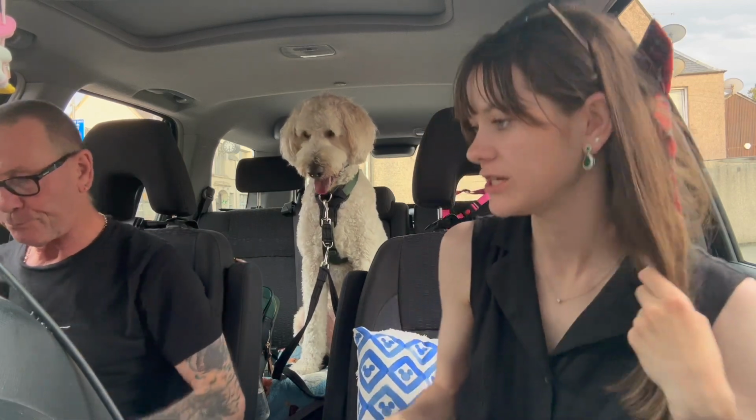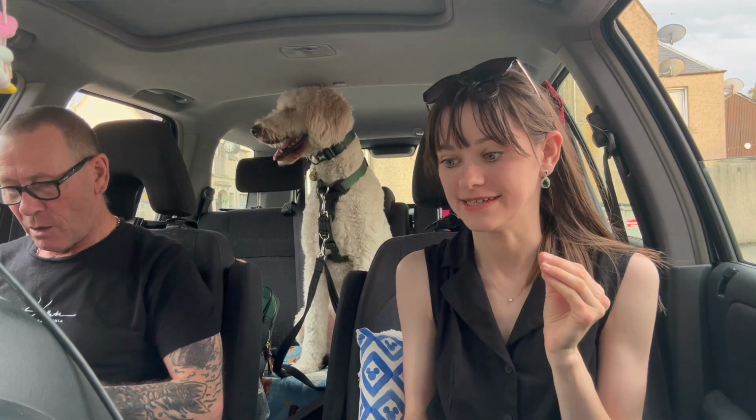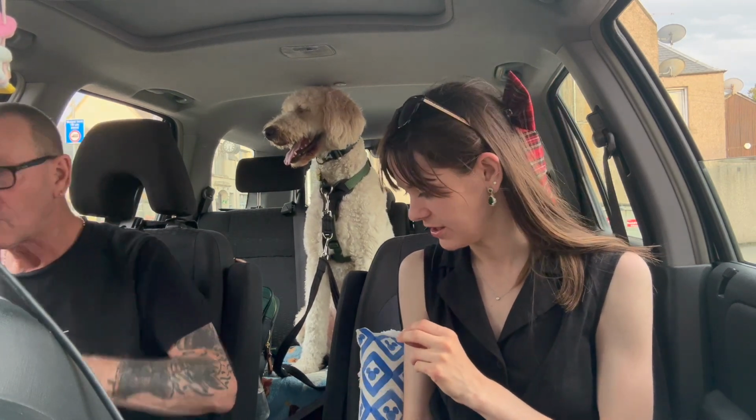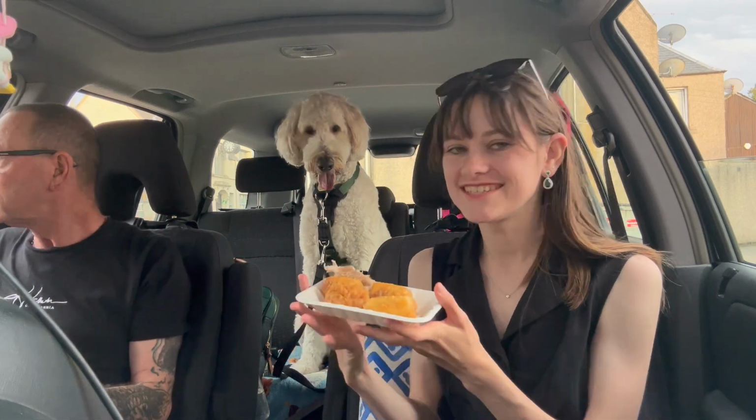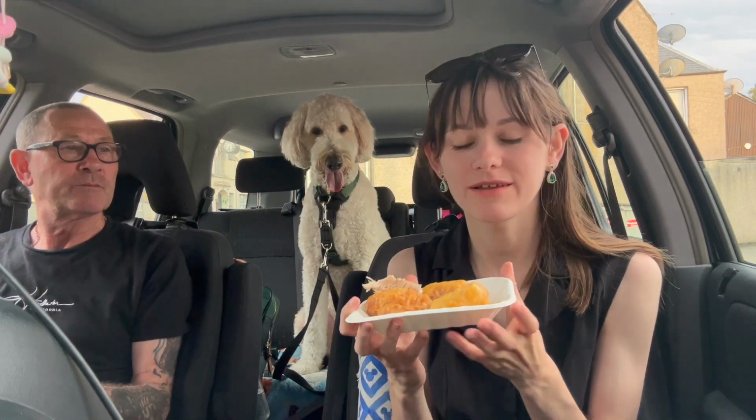I've just finished my chips and they were really good. I can see why that chip shop was really popular. The chips were very, very tasty. I haven't had my mushy peas yet because they're a bit too hot, but I'm sure they'll be good because peas are always good. But I just got out the camera because Max is going to have his first bit of sausage. So I've cut them into pieces.